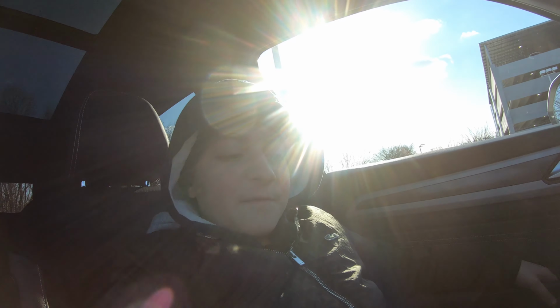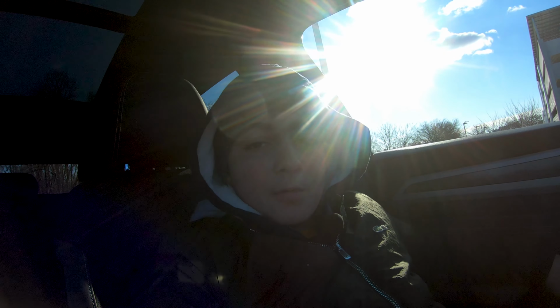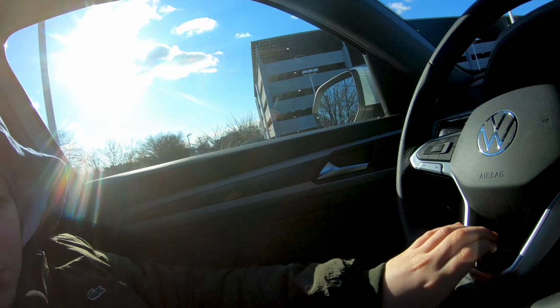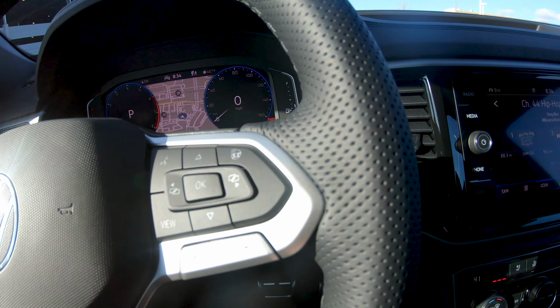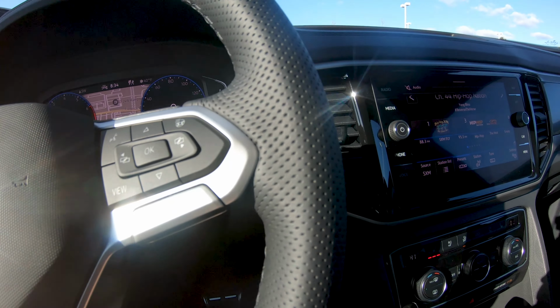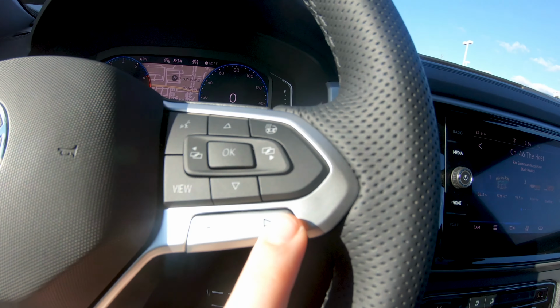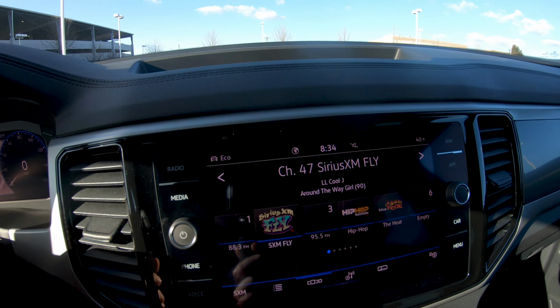And this car has a 4-year 50,000 mile bumper to bumper warranty, which is a really good warranty on this car. And then over here, your hands-free link. Let's turn on the radio. This is how you see what channel you're on. See, you can change the channels.